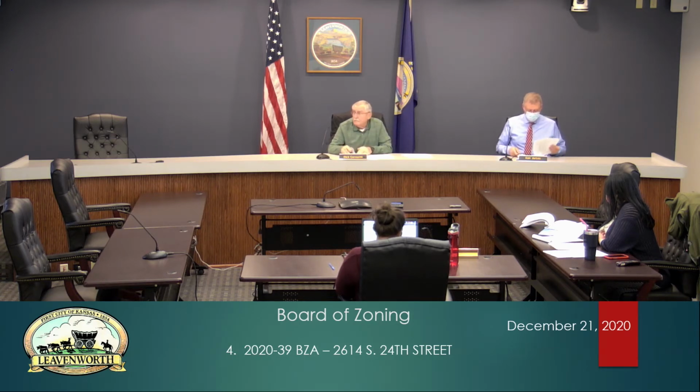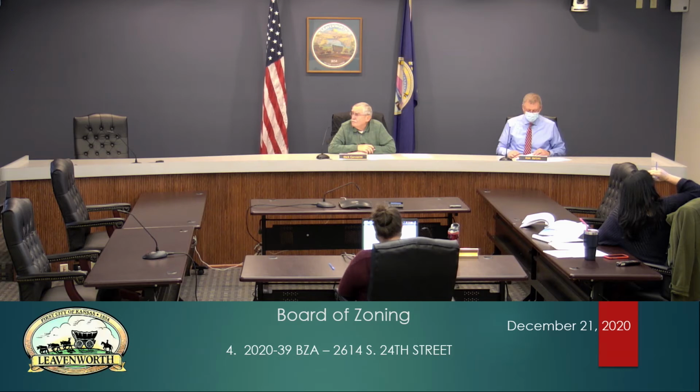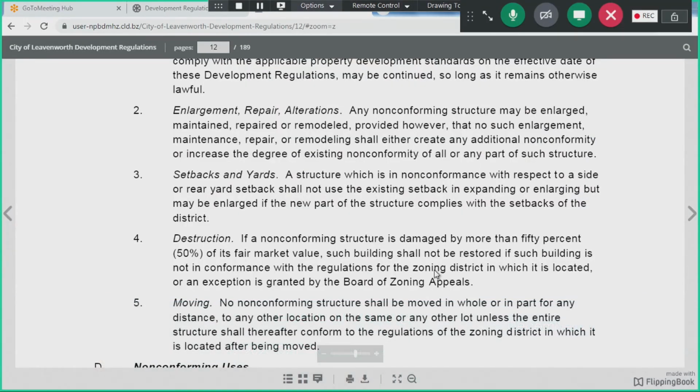But if he doesn't meet the setback, then we can't grant the exception at all. Or we could grant the exception, but he wouldn't be able to build in that last foot. The exception is still allowed. The structure shall not be restored in such building as not in conformance with the regulations. So the exception is to allow it to be rebuilt in that position to keep it as a legal non-conforming.